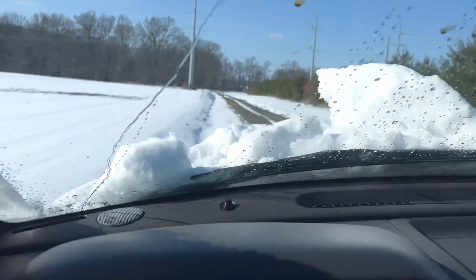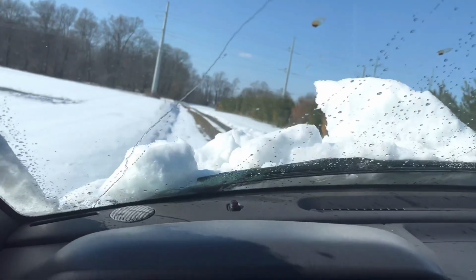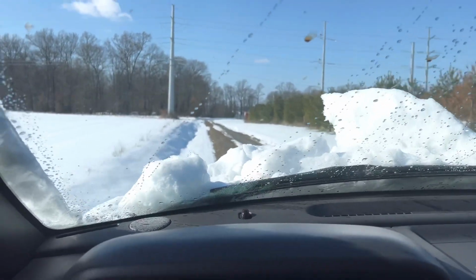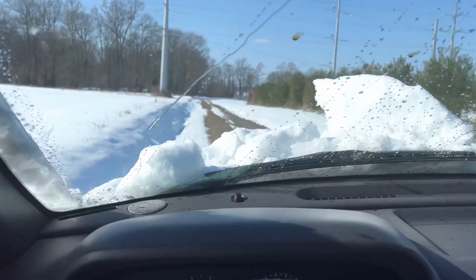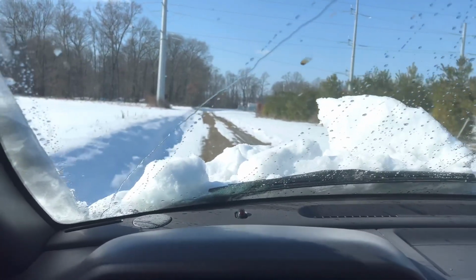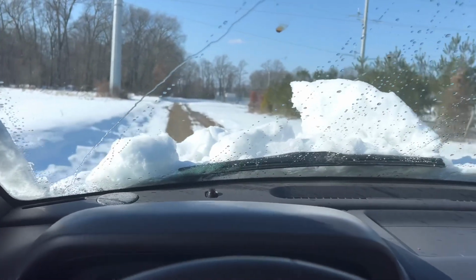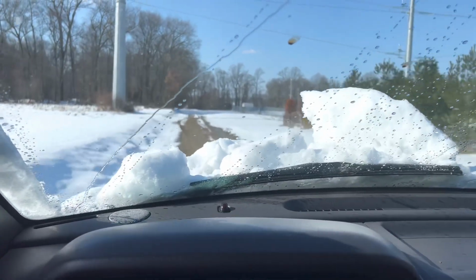Kind of just keeps on going. We're not having any issues. I do need to get a drive shaft soon for this thing because the front CV drive shafts are constantly clicking. I'm not sure if you guys can hear it in this video, but they're about to go out, so we're going to have to replace those. I'm not too worried about that, but we'll get that done.